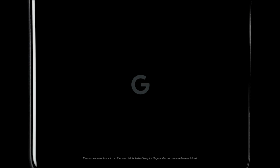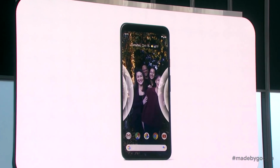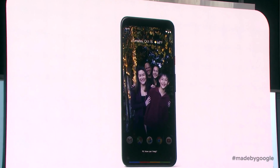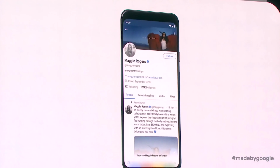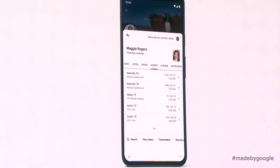In terms of the backside, we have a dual camera setup with one main camera of 12 megapixels, while the other one is a 16 megapixel telephoto lens with 2x zoom. Talking about the software, inside the Google Pixel 4 family we have Android 10. Every new update will be provided to the Pixel 4 family first.